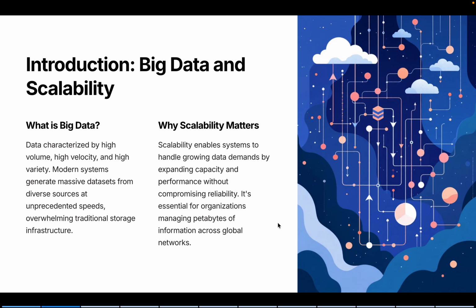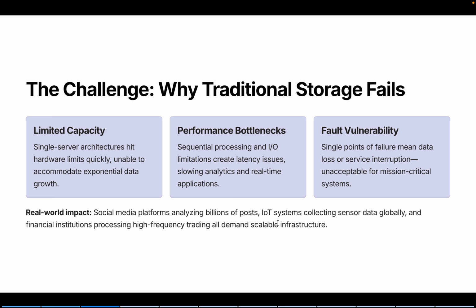This is very important because modern applications like social media platforms and Internet of Things devices produce massive amounts of data every second, and we need storage systems that keep up with this growth. Need for scalable storage. Why the challenge? Why traditional storage fails?